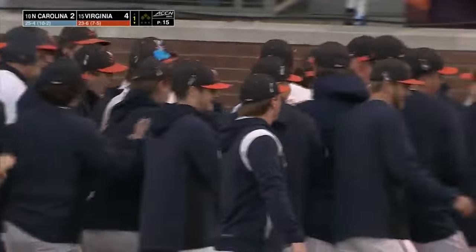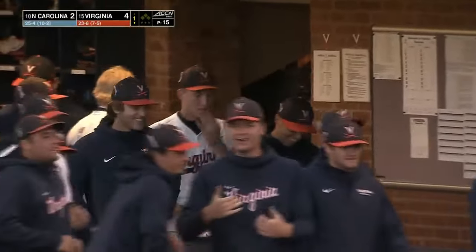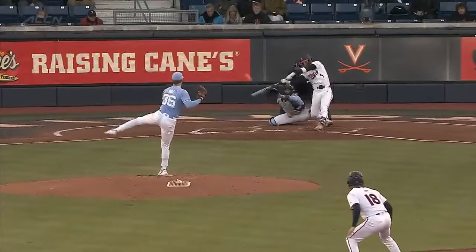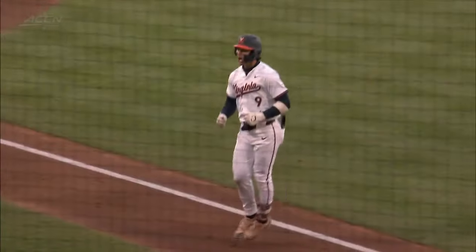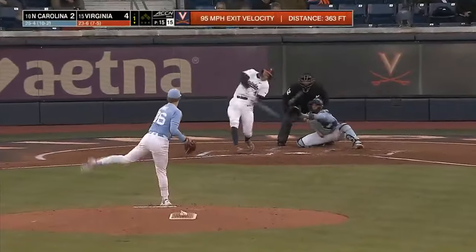Just adding to the legend, Devin. Young freshman now leading the ACC in hits. 0-1 count, gets a fastball out over the plate, shows his strength and his approach to go the other way. Big time grand slam for the freshman right here. It's the UVA offense that's used to playing from behind, and they show us right here how they respond.